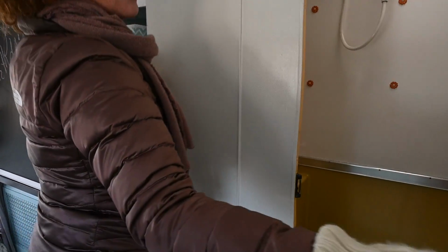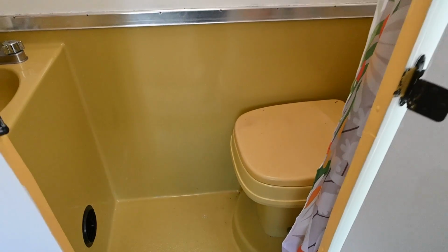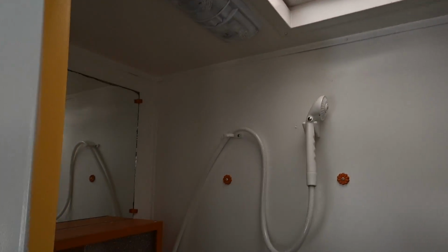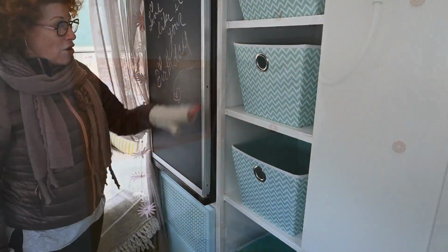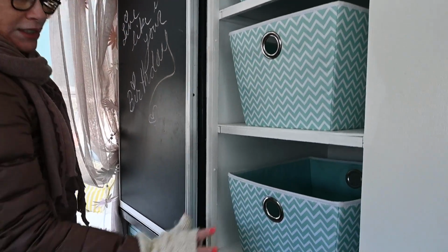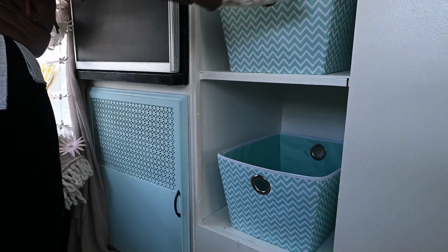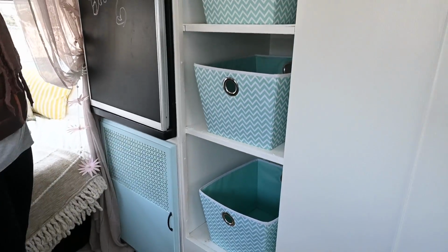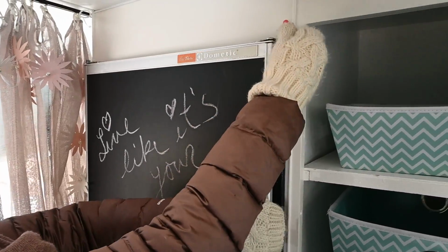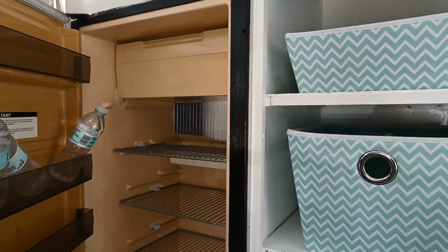In here we've got, I love this, the original wet bath. And if you look up, there's the vent, there's a light, there's the fabulous original medicine cabinet. Over here we've got great storage, and these shelves come out. I actually have a stand-alone AC that fits right in this space flush. We've got the original refrigerator, which is really cool, latches, so when you're traveling it stays closed.